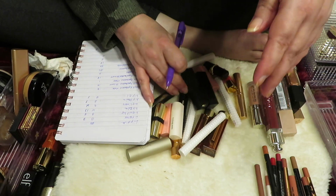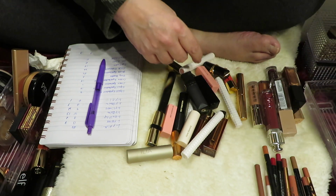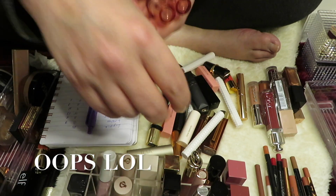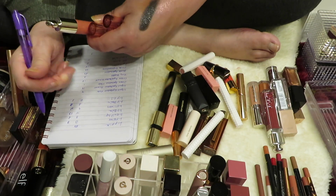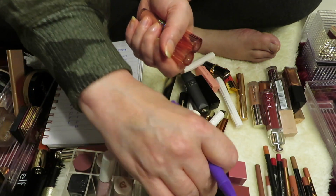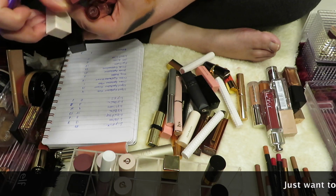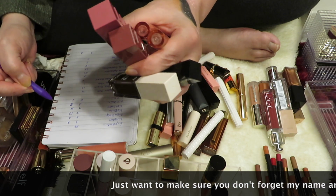Now, lipsticks. Everything is a lipstick. Oh, dough head, Bridget. Two lip stains. That's where that came from. I forgot the whole category. Lip gloss. I'm gonna put that there. These are also liquid lips. Liquid lip. Liquid lip. Oh, Bridget.